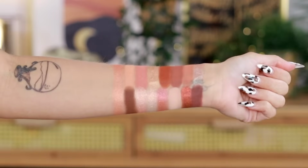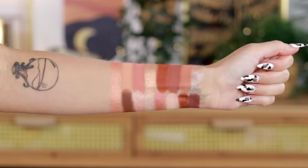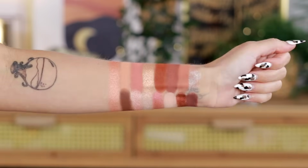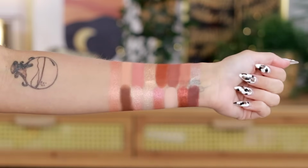Let me do a little setting spray and a little eye primer, and then we can do a base look with this palette. So this is the Bloom palette by Natasha Denona. This is the latest palette from the brand. This is like a warmy, peachy hug of a palette. And if you like warm tones and you want to stay away from more orangey yellow tones, this is giving warm, but more like petals and blooms and springs. I really enjoyed this palette. If you're more into cool tones, this might not be for you.